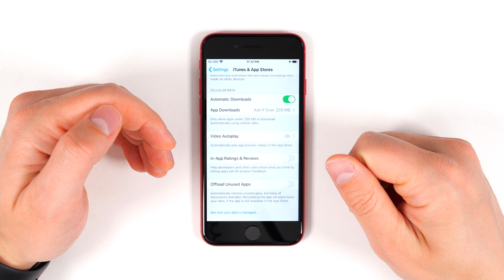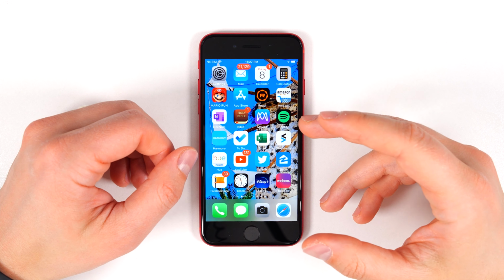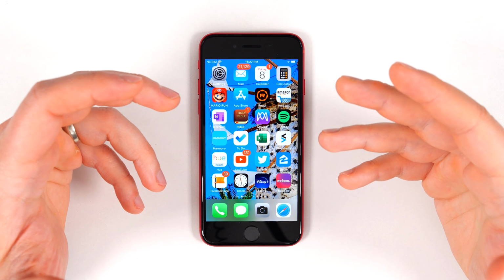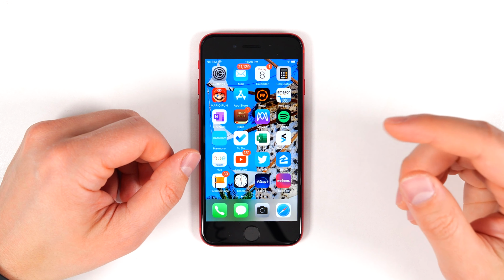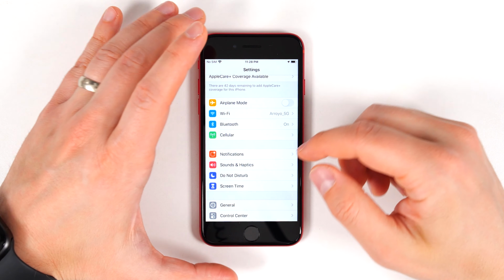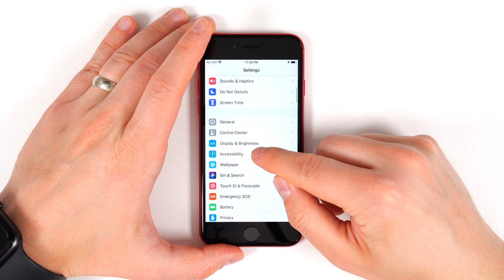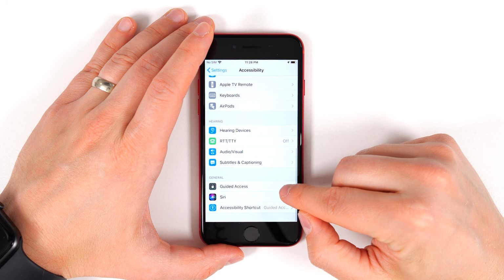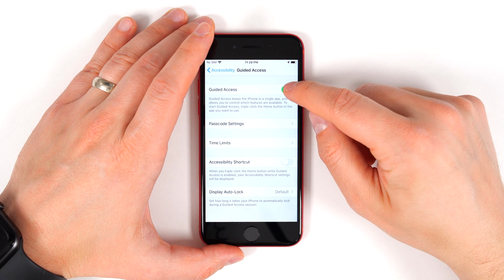If you have kids that sometimes use your phone to either play games or watch kids shows, or you ever let anyone use your phone to make a phone call, then this next feature is for you. If you go to Settings, scroll down to Accessibility, then scroll all the way to the bottom, and tap Guided Access and turn that on.